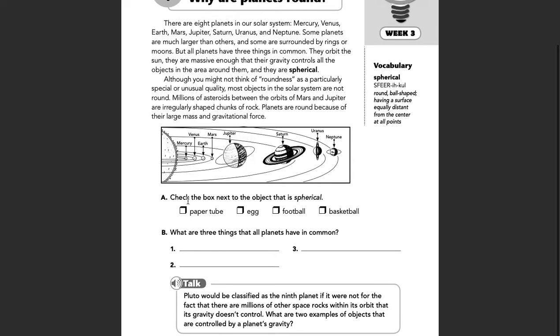Okay, so first, part A wants us to check the box next to the object that is spherical. So spherical, you guys should know what that is. It's looking similar to this right here. I would say the one that would be most spherical out of all those options would be the basketball. So I would go with basketball.